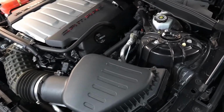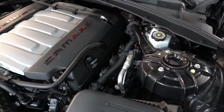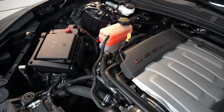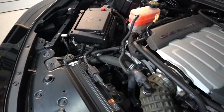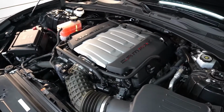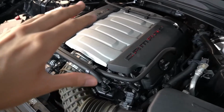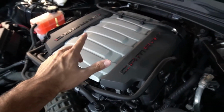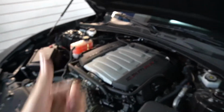As you can see, the engine and all the components under the hood look very nice, apart from it being a little dirty. Of course, I'm going to make a separate video cleaning the engine bay, so stay tuned for that. But it's a good-looking engine. I just want to touch it. Yeah, it's fantastic.